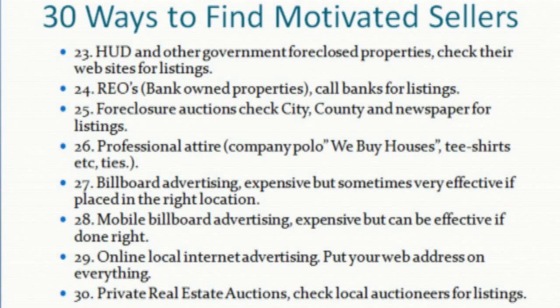Now, HUD and other government foreclosure properties. You can go to HUD.org and find many properties there. Bank-owned properties. Again, if you have access to an agent, or maybe you have a great relationship with bankers, you can find some great properties there.